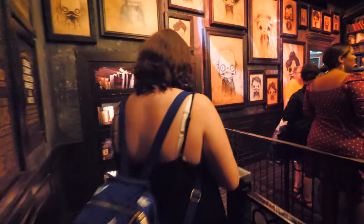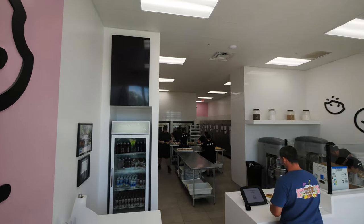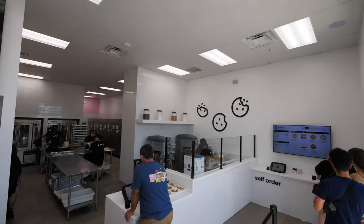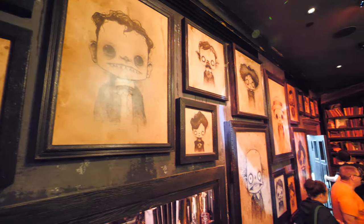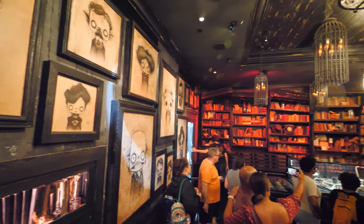Theming is the one category where Gideon's just completely knocks Crumbl out of the water. So the Crumbl theming is sleek, clean, minimalist. But it also feels like a lot of other places, like Chipotle. Sprinkles has a very similar theme. Things like that. But Gideon's, on the other hand, is gothic, dark, spooky. I don't know, it's fun. It's very fun.